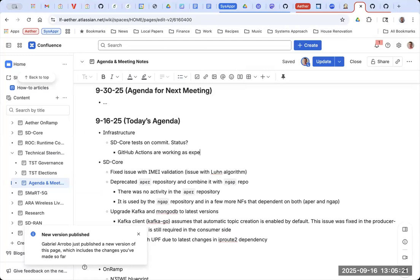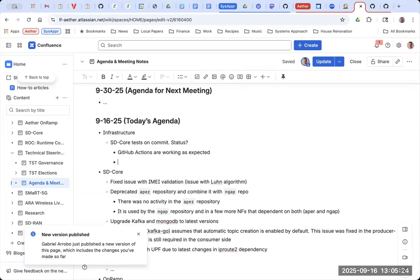However, we need to debug the bug, because for some reason, and again I haven't had time to dig very deep into the issue, sometimes end-to-end tests fail for the AMF and SMF. I quickly looked into the logs, and it seems like when the AMF is looking for the SMF service, it is still pointing to the previous SMF instance. It's like it didn't get updated to point to the new image.